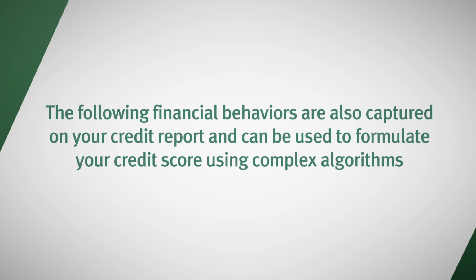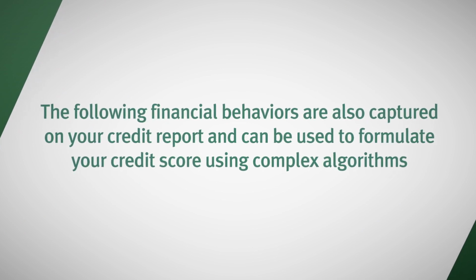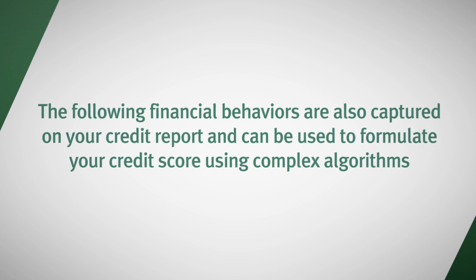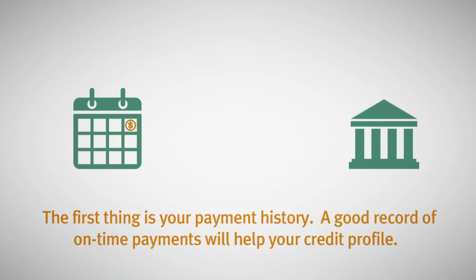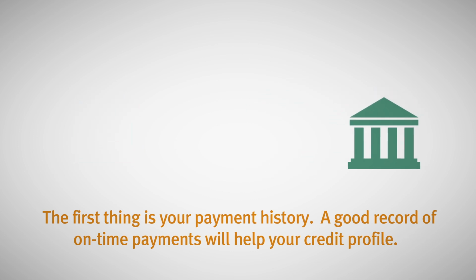The following financial behaviors are also captured on your credit report and can be used to formulate your credit score using complex algorithms. The first thing is your payment history. A good record of on-time payments will help your credit profile.